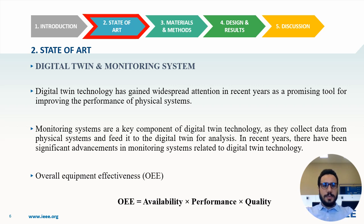Availability corresponds to the ratio of planned production time minus downtime to the planned production time. Performance efficiency is the ideal cycle time multiplied by the number of products produced, divided by the actual runtime. Quality rate is the ratio between accepted products and the total quantity of products produced.